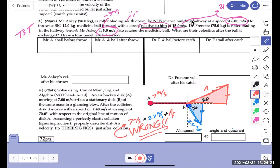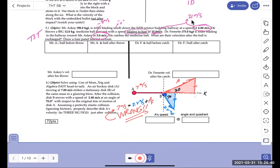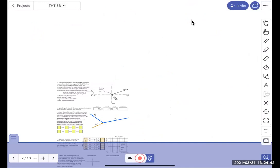So you have to do summation of force, summation of momentum in the, if you want to call this the X direction, X, and then summation of momentum in the Y direction. Let them both equal 0. They've got to both equal each other. All right, I've confused you enough on that one. Let's go on to number 5.